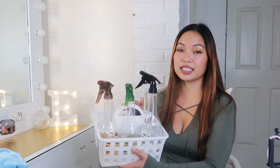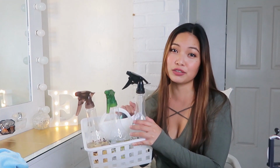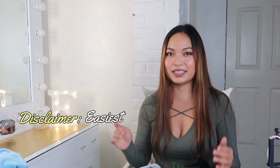Next are the products that I use. So I have three bottles here. And as much as I want to be eco-friendly and use natural cleaners, it's just really expensive here in our country. Plus, it's a bit harder to find. So to make sure the products that I use are still not full of chemicals, here's what I do. So just a disclaimer, this is going to be the easiest DIY cleaning product that you'll ever see.